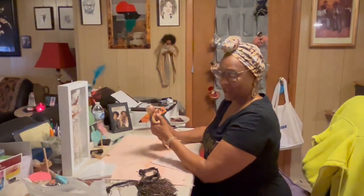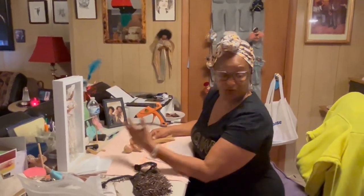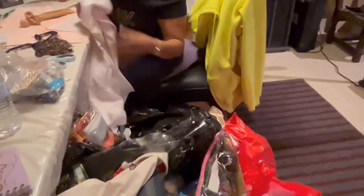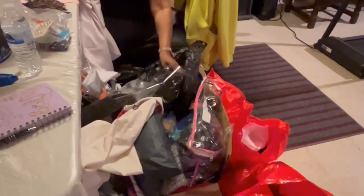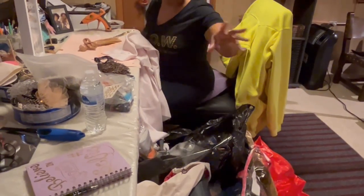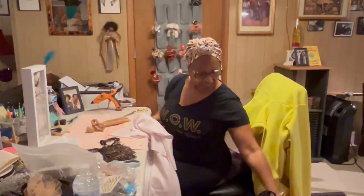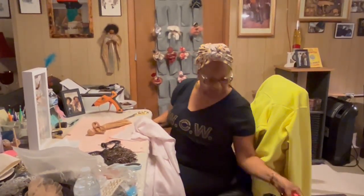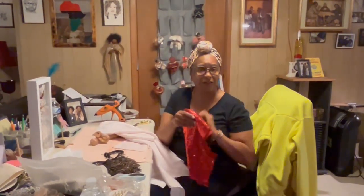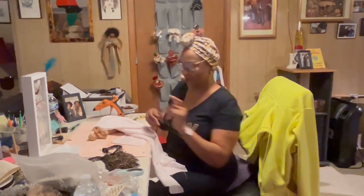Even all the way down to the fabric, it kind of speaks to me. You can see I have plenty of fabric. I go into fabric stores and I just buy fabric. I see something I like and I feel it and think, okay, I'll try that one. I go back to some fabric that I've had for years, including holiday fabric. And I enjoy going to the fabric stores.